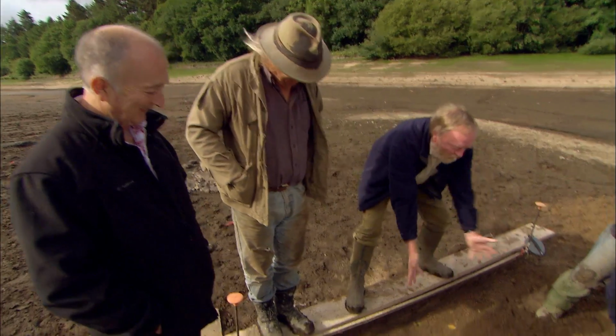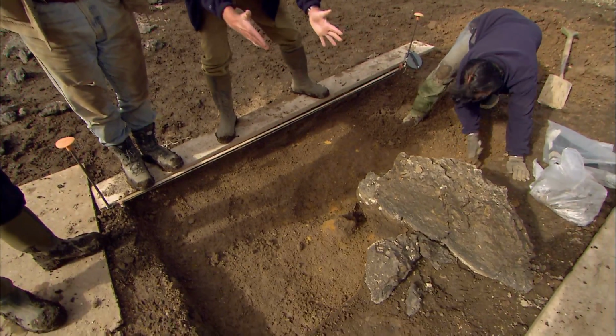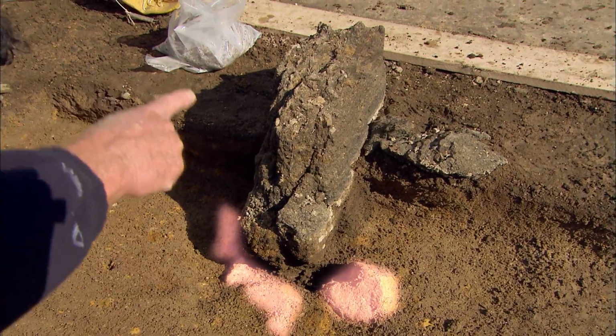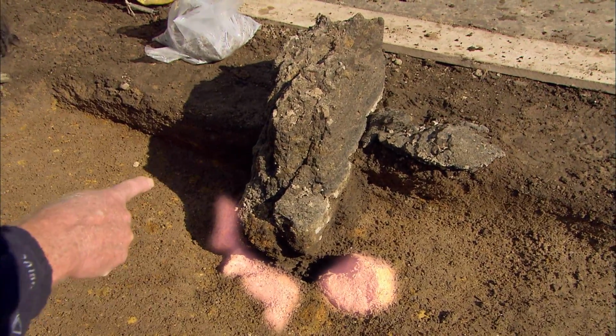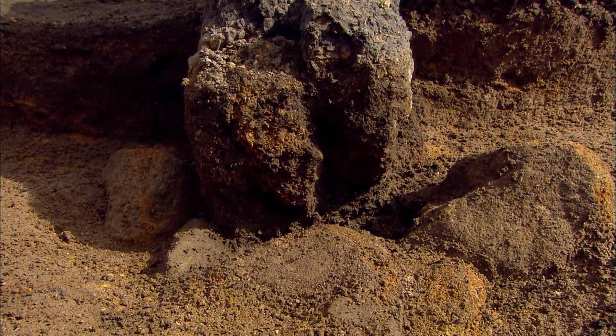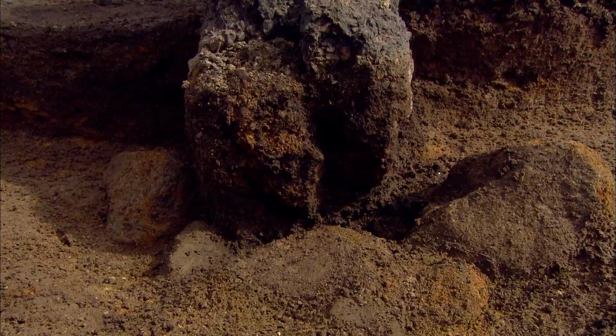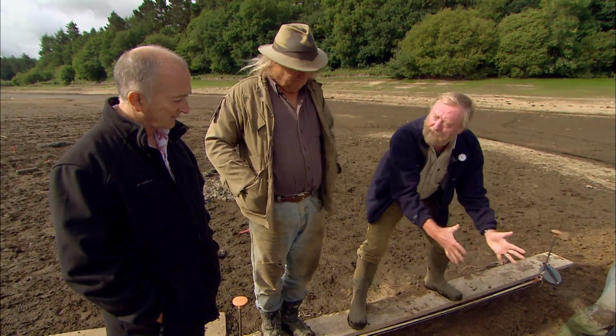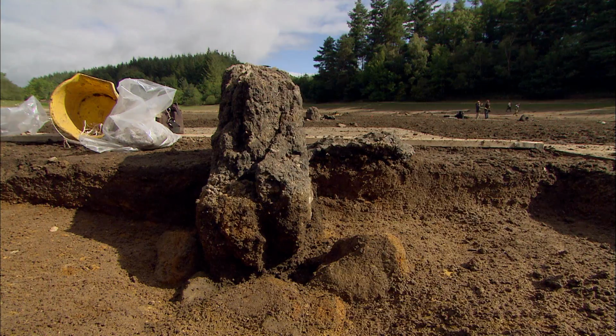Yes, Tony, and I am certainly not muted on this. This really is exciting. We've got the hole that the stone was placed in, right, but more than that, we've got the stones that were put in there deliberately to wedge it, to get it at precisely the right angle. So you wouldn't do that if you were just making a field boundary wall or something. So this has to be a Bronze Age stone. Now, whether it's part of a row or a circle, I don't know.